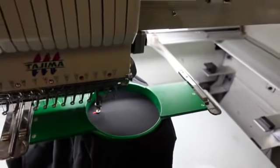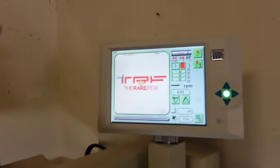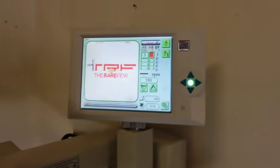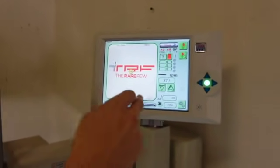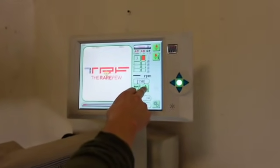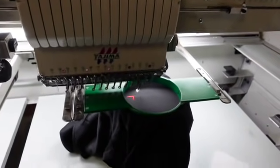How long does it usually take? Okay, so you see here, total is 3,300 stitches. And right now it's doing like 600 a minute. So at that rate, I'll bump it up to like 750. It'll be like 4 or 5 minutes.